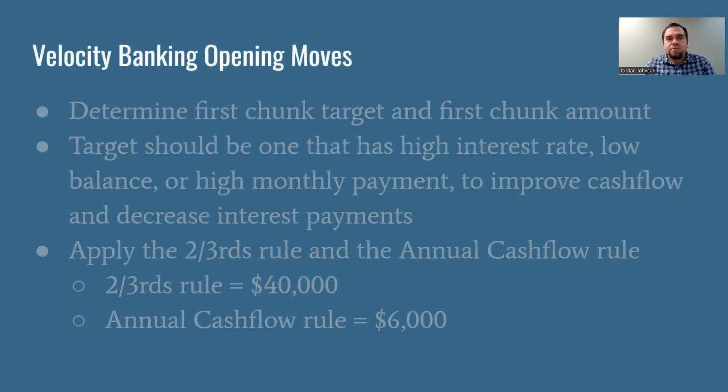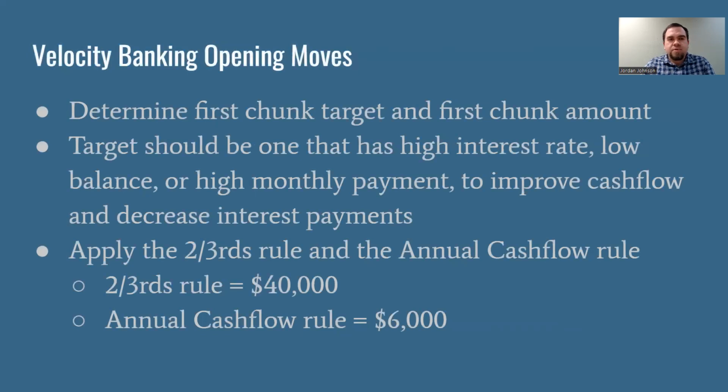Okay, here's the opening moves. It's kind of like a chess game. You need to have a strategy. If you just jump right in, you're going to find out that it can very easily get out of hand. The first step is to think about what is your first chunk target and how much are you going to put towards it. The target really should be the one debt that has the highest interest rate or has the lowest balance or has the highest monthly payment, because you're trying to improve your cash flow with these moves.